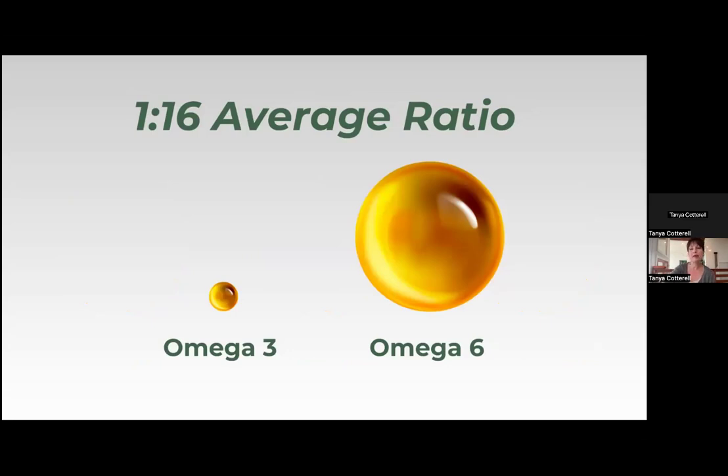Ideally, we should have a ratio of about 1-to-1 between these. The typical American has a ratio of 1-to-16. That means that if we aren't adequately supplementing omega-3, most of us are severely low. Omega-3 is a very anti-inflammatory fatty acid, so it's not something to ignore.